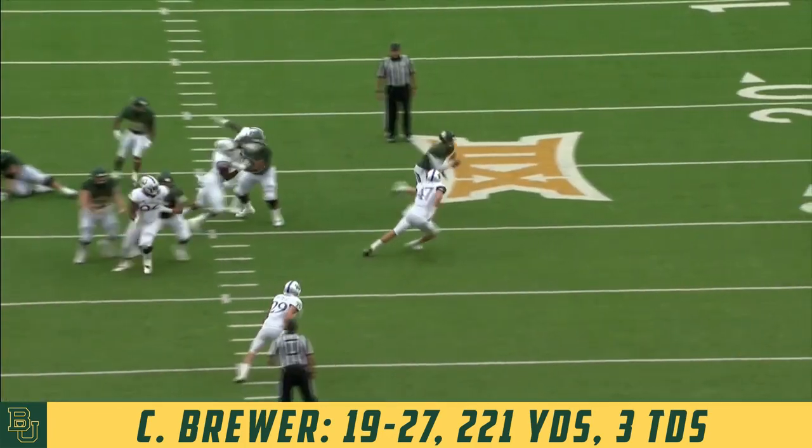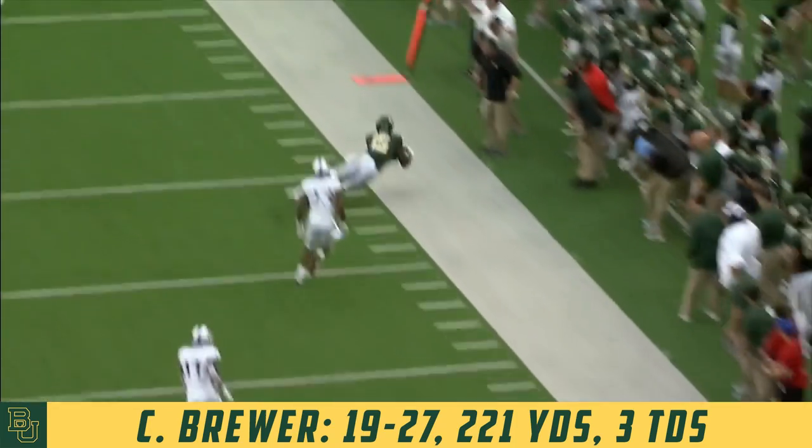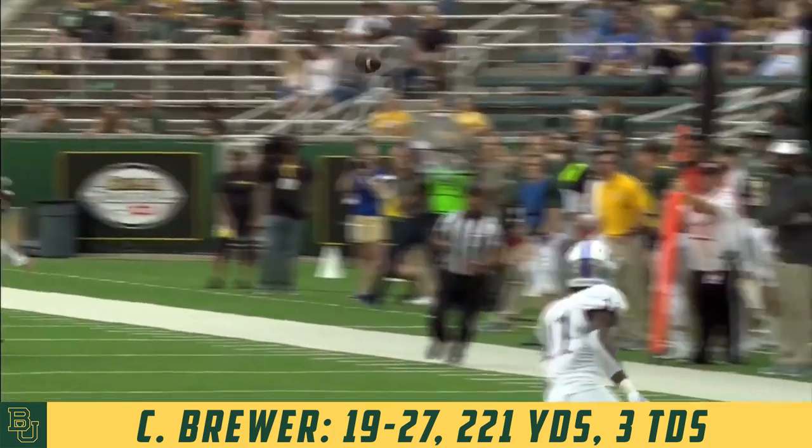I continue to be so impressed with Charlie Brewer saving space on the sideline. What he did right before that snap, he ends up pushing up the field just enough to freeze Keith Loneker and then give himself more room as he approaches the sideline to throw the ball.